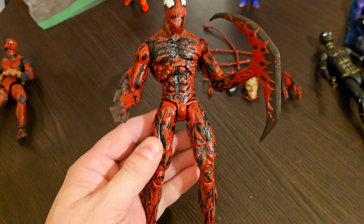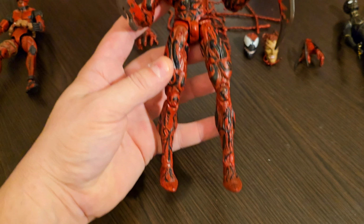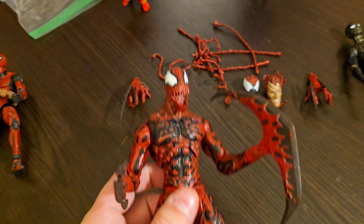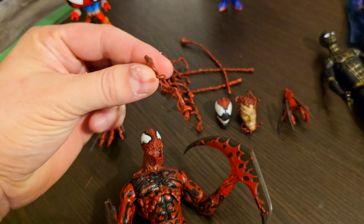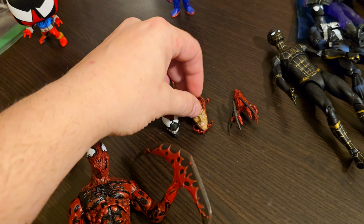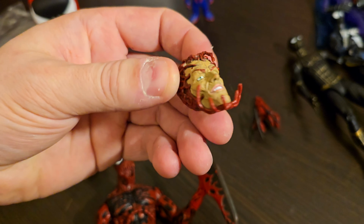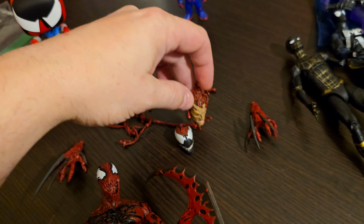This is a sweet Carnage. I would say this has got to be like an 8 to 10 inch figure here, but it's really sweet. I think I bought this on Amazon. It comes with different hand attachments, all the crazy little wiry, slimy web things that you can have coming off of his body. He's got multiple heads that you can put on him. Very cool little sculpt, the symbiote taking over his human face, or maybe when he wants to reveal his human face.